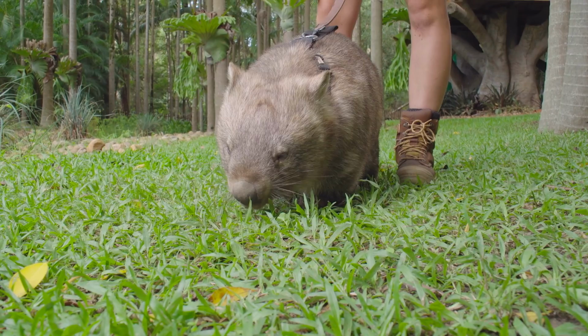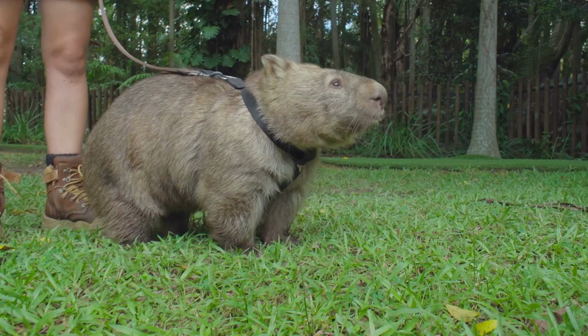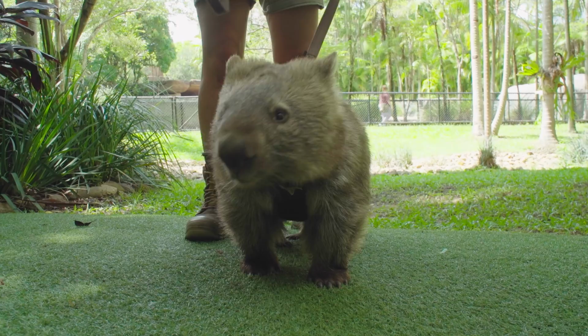So the reason this is my favourite part of the day is getting to see the wombats explore new places and smell new smells and watching their face light up as they do that, but also seeing guests' faces light up as they see us coming around the corner. It's pretty special being able to pass on that knowledge and passion for our wombats onto our guests.